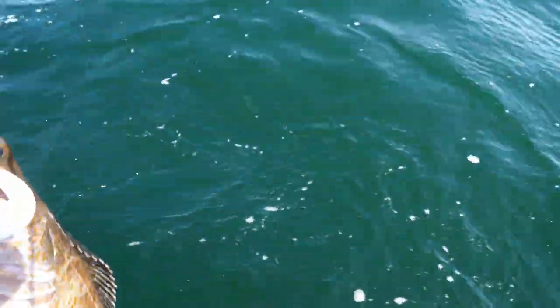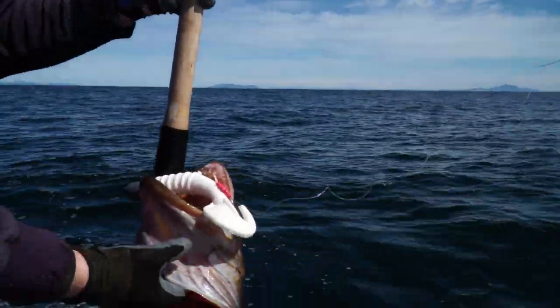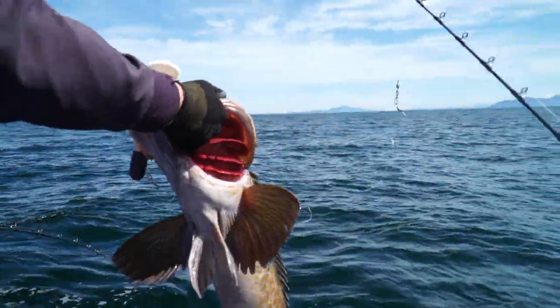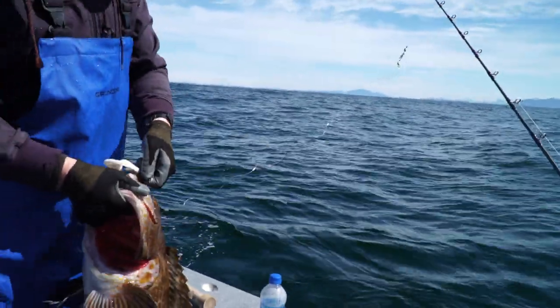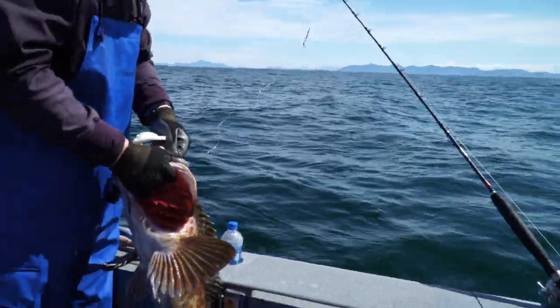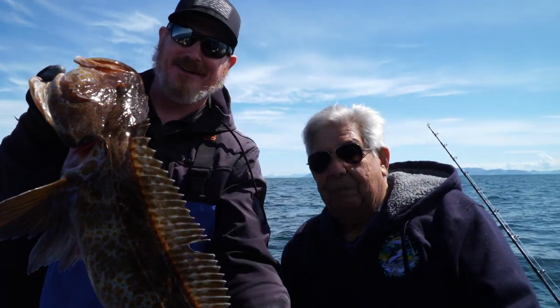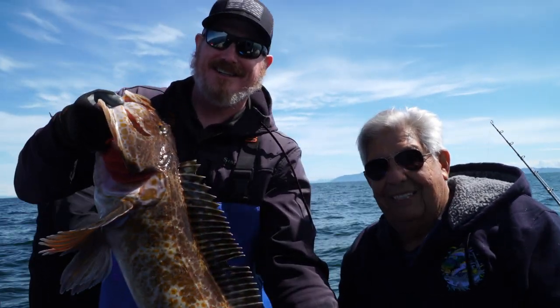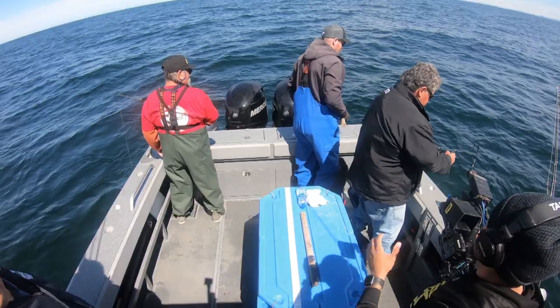All right, look at that. Nice lingcod. Oh, big one. That's an Alaska lingcod. There you go. Oh, man. Beautiful fish. That's definitely your biggest lingcod ever, Dad. All right, birthday boy with a beautiful lingcod here in Alaska. All right, you bet.